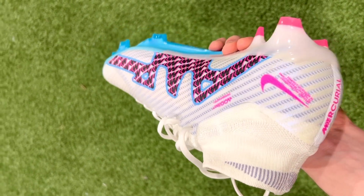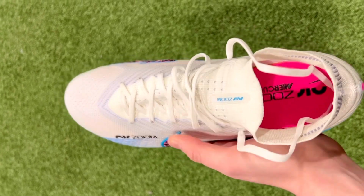There was a lot of hype around the release of this new Mercurial model, and in my opinion, these boots absolutely do the brand justice. There's a lot of tech to cover with these new boots, so we're going to take you through each of the features one by one.